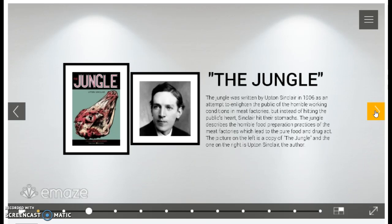The next thing we have is a book called The Jungle, written by Upton Sinclair in 1906 as an attempt to enlighten the public of the horrible working conditions in meat factories. But Upton Sinclair said himself, instead of hitting the public's hearts, he hit their stomachs. The Jungle describes the horrible food preparation practices of the meat factories, which led to the Pure Food and Drug Act, now today known as the FDA. The picture on the left is a copy of The Jungle, and the man on the right is Upton Sinclair himself.